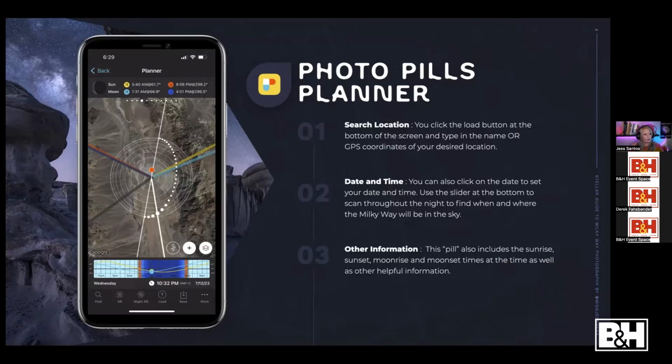You can change the date and the time also at the bottom, and then use the slider at the bottom, and I'll illustrate that in a second, to scan throughout the day or the night to see where certain things are. So in this case, we have my red pin. My red pin is Badwater Basin, and you see those white dots encircling the red pin. That is actually the Milky Way. It does stretch across our entire sky, but the core itself starts in the early season in the southeast part of the sky, and by the late end of the season, October-ish, it's in the southwest part of the sky. So you can see on July 12th, 2023 at 10:32 p.m., the Milky Way core, those larger dots and that thicker white line, is in about the southeast part of the sky, and it will gradually move to the direct south throughout the night. Now, also at the top, I have sunrise, sunset times, moonrise, and moonset times.